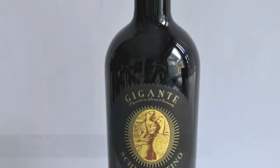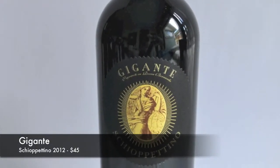So, what we're doing today is trying one of my new exciting wines that we've got up online, and it's from the Gigante winery. Here is a little close-up for you.